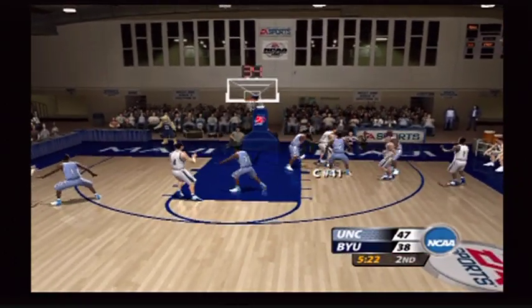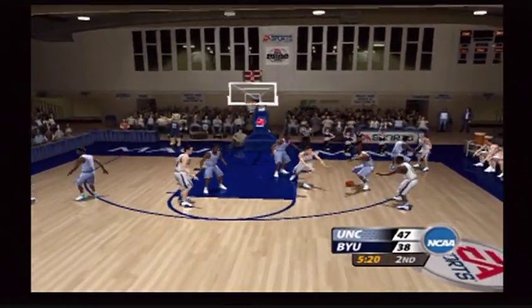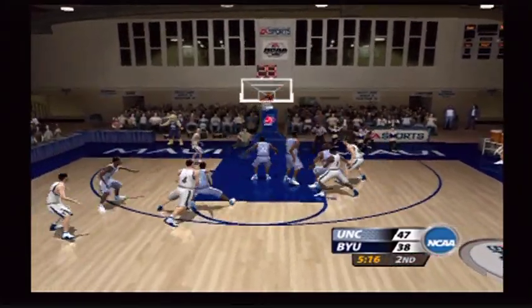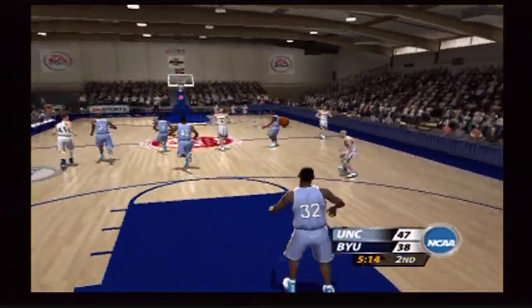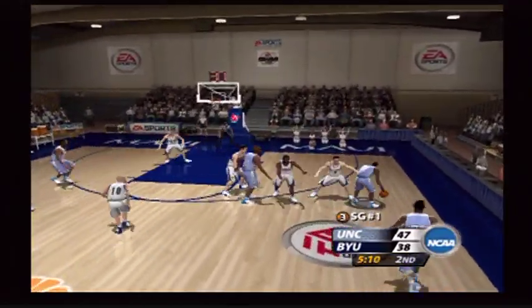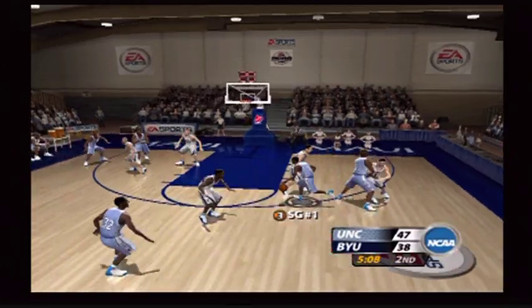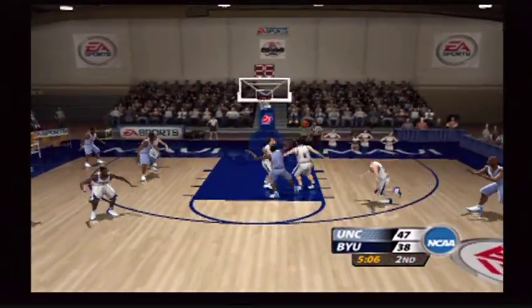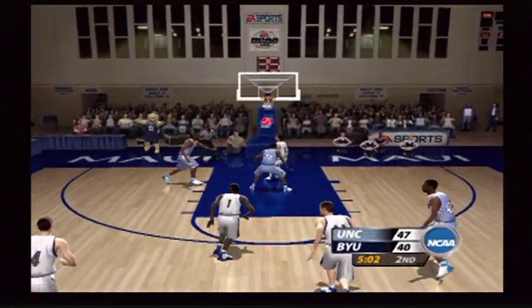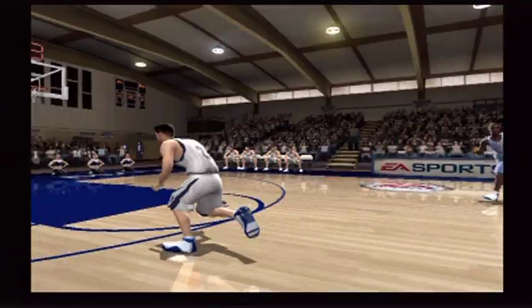Offensive rebound. They'll kick it back out. Penetrate. Off the mark. This defense really showing that they're not afraid to get physical. Hey, they're making them sweat on offense by taking chances, Brad. Blocked.